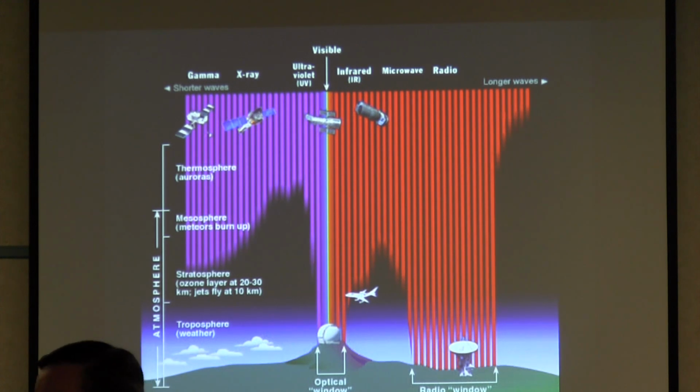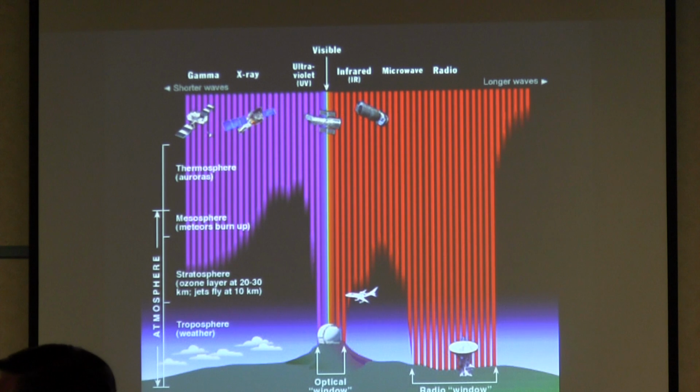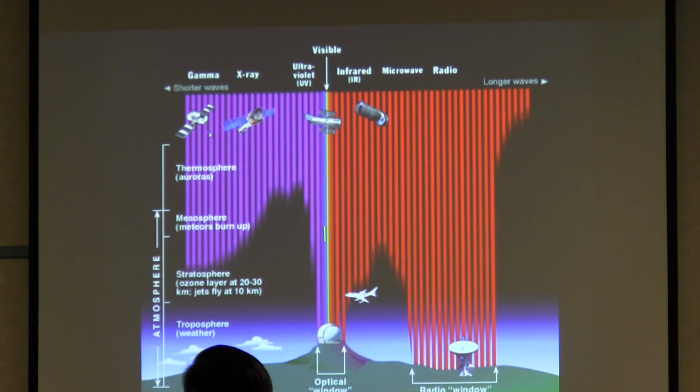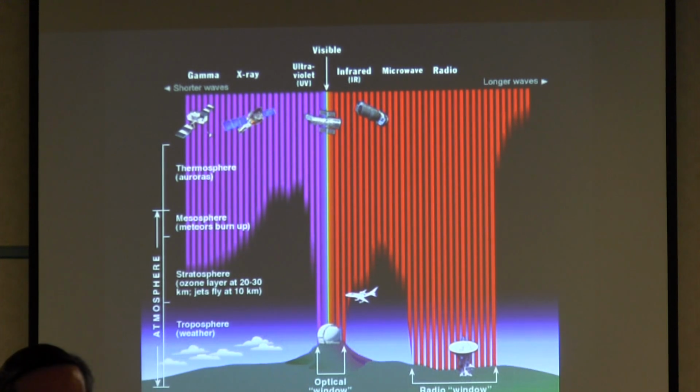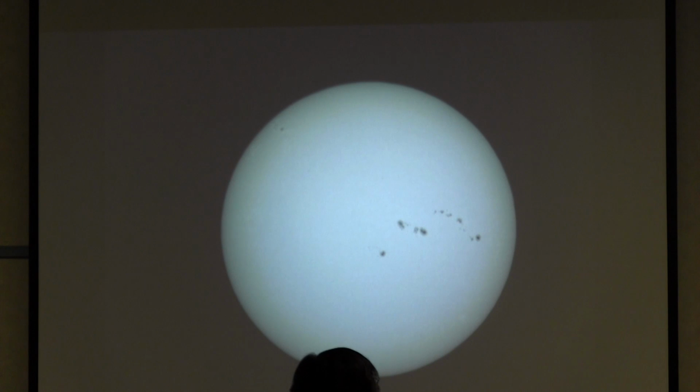If that wasn't true, we'd be wearing much higher SPFs and much higher UV protection in our sunglasses. So be thankful that most of it is actually blocked, because we only have to worry about a little bit of the ultraviolet when we go out in the sun. That also means, however, that we can't do ultraviolet astronomy from the ground. We have to go into space to do ultraviolet astronomy.